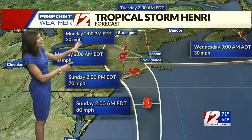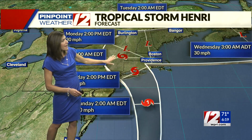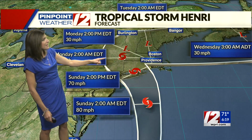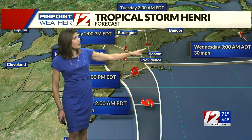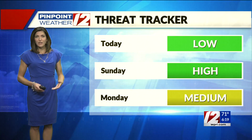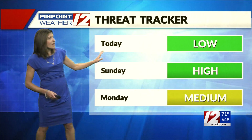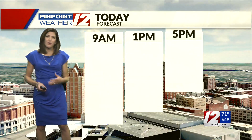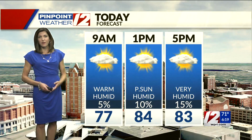And then the forecast track has this system lifting over western Connecticut, western Massachusetts. It's a weakening system, but still a tropical storm on Sunday night. Here's the position Monday afternoon, Monday night, and then as we head into Tuesday and Tuesday night, that finally starts to move out of New England. So kind of a slow mover over New England early in the week. So our threat tracker is going to be in the high category for tomorrow. Today, though, a good day to continue those preparations.